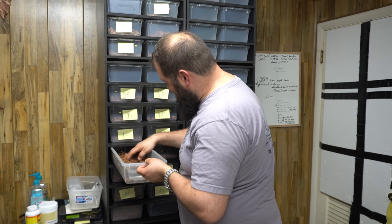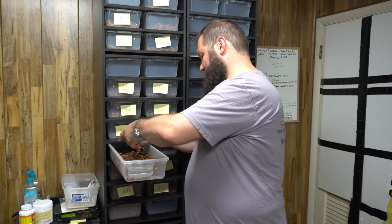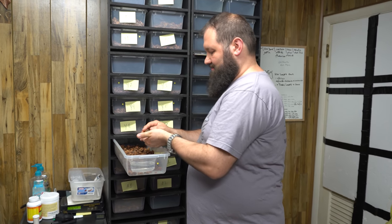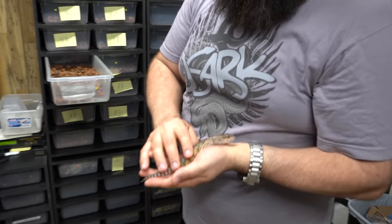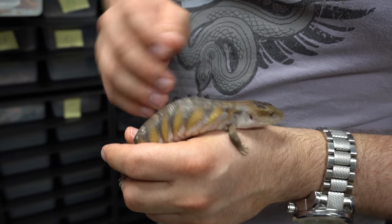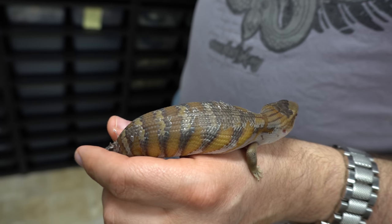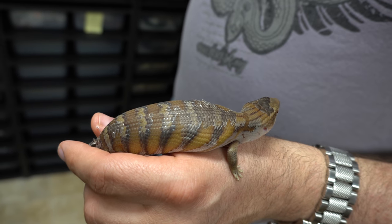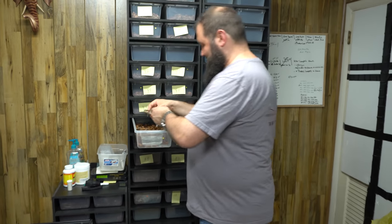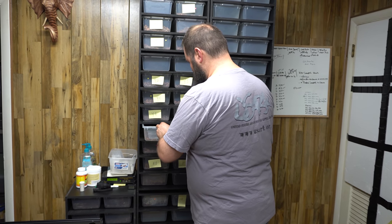When you deal with skinks, this one's big, getting huge. Little shed there. Woo! Look at you. This one has a little bit of shed on them, but you can tell how bright these bands are here. You can feel a poop coming on. But look how awesome. So yes, let's keep moving, but that's Y9.